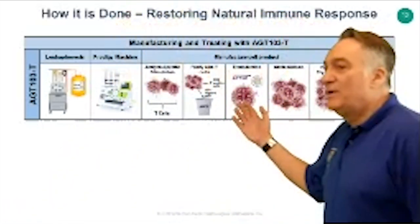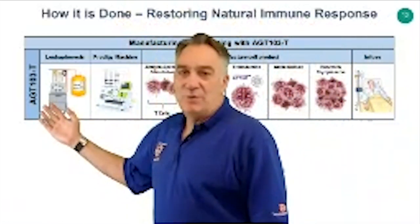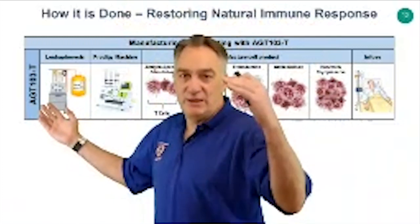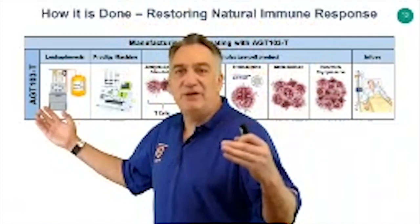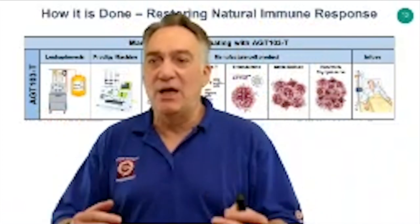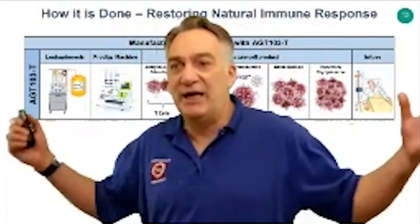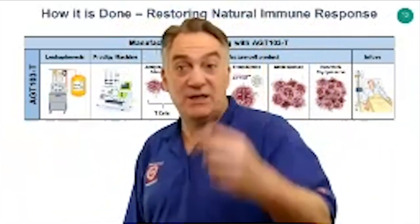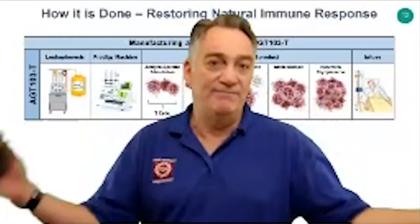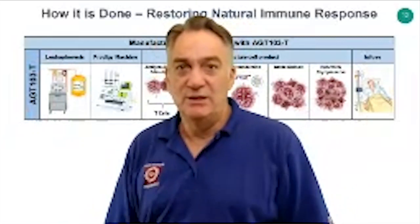First thing we do is we draw out what's called a leukopak. So we do a blood draw on a patient and we send it through a filter. What it does is it gathers all the T cells, the white blood cells in that blood. And we have to take about 400 milliliters of blood that's highly concentrated for T cells. So what are we getting? That's called bulk T cells. We're getting every type of T cell. There's some HIV in there in very, very low amounts. But then there's cold, flu, bacteria, fungus, cancer, every type of T cell that you can imagine.